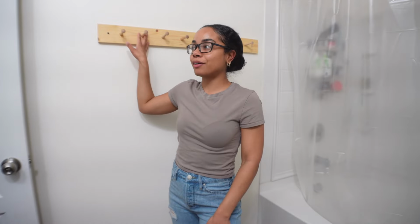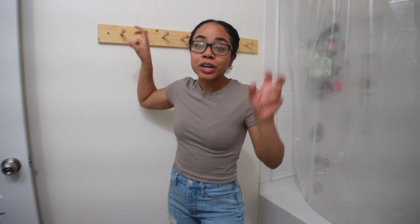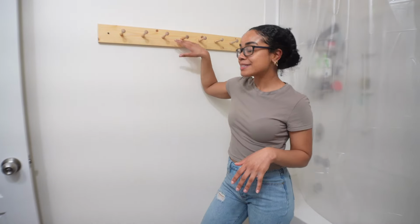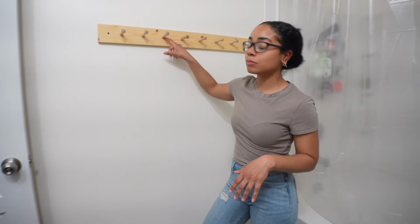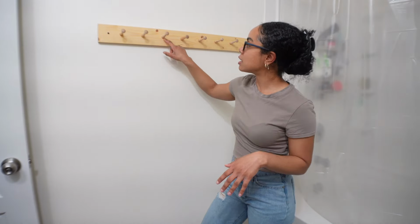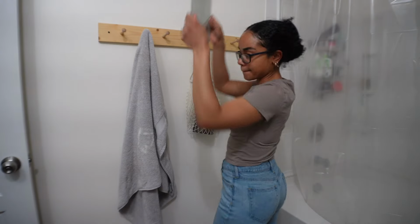I actually made this peg rail almost 3 years ago when we first did the bathroom renovation, and this was one of the first woodworking projects that I've ever done, and I'm pretty proud of myself, but it is a little bit uneven. You can definitely tell that I was inexperienced. I'm pretty proud of doing this and stepping out of my comfort zone, but it's time for a change, so I'm gonna take it down.